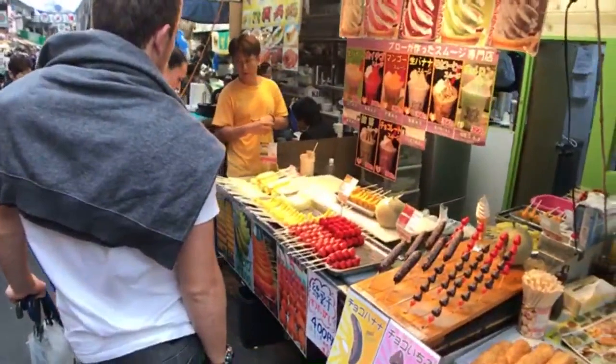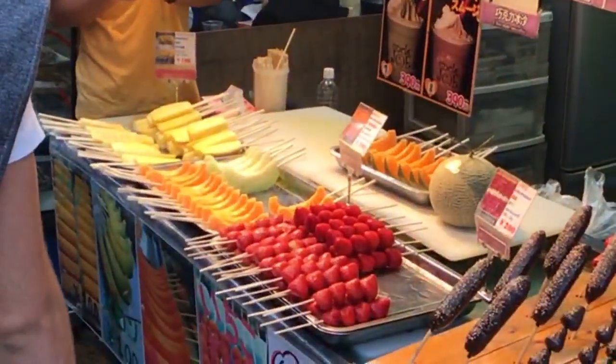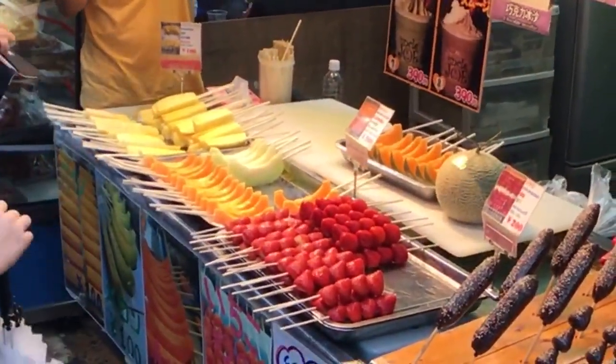Oh, they got strawberries here. Oh, the gimbal's really having a tough time.